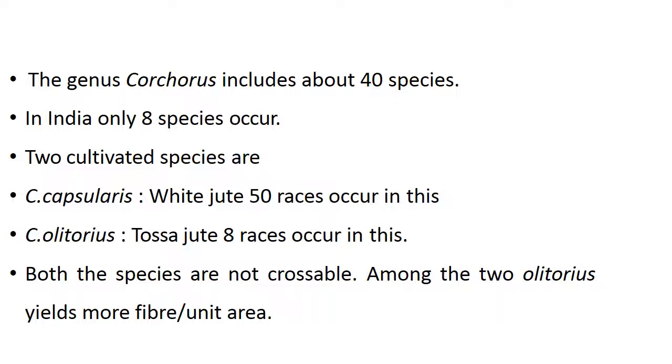Two cultivated species are Corchorus capsularis and Corchorus olitorius. Corchorus capsularis is white jute. 50 races occur in this, and Corchorus olitorius is Tossa jute. 8 races occur in this. Both the species are not crossable. Among the two, olitorius yields more fiber per unit area.